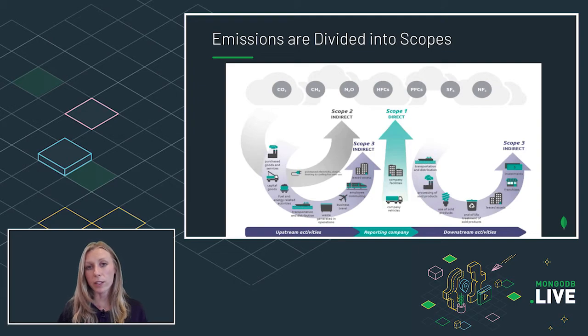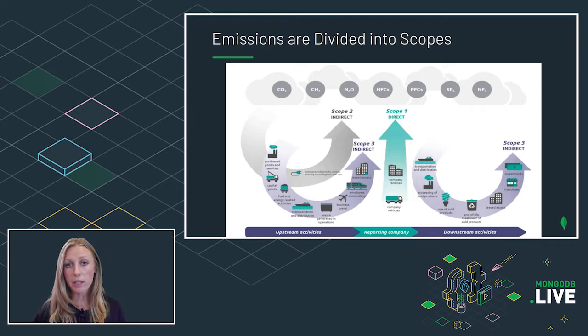So before we dive into looking at MongoDB's emissions and what we're planning to do about it, we really need to talk about the emission scopes. So emissions are divided into 3 scopes. So scope 1, you can see in the middle of this graph here in blue, refers to direct emissions from the reporting company. So this includes things like emissions from your company's delivery vehicles. And a company like MongoDB really doesn't have a ton of scope 1 emissions.